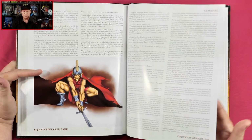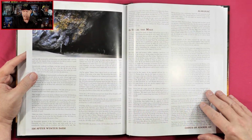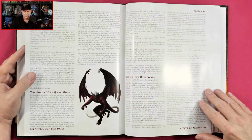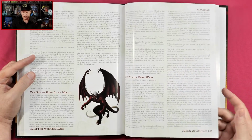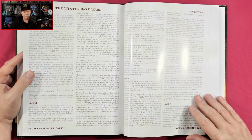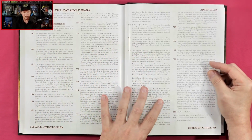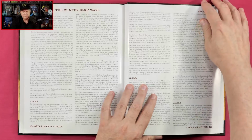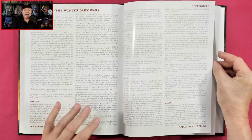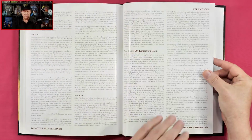So in this portion of the book, we're getting into history, the history of the game world. And then we will be moving on into the appendices. And if I remember right, in the appendices we've got languages, we've got, I think, economic concepts. So let's see. Here we go. So we got the Catalyst Wars. So here's the timeline of the Catalyst Wars. And then we have the Winter Dark Wars, because this main setting is after Winter Dark. So this is in the past. So we're taking a look at the history here.